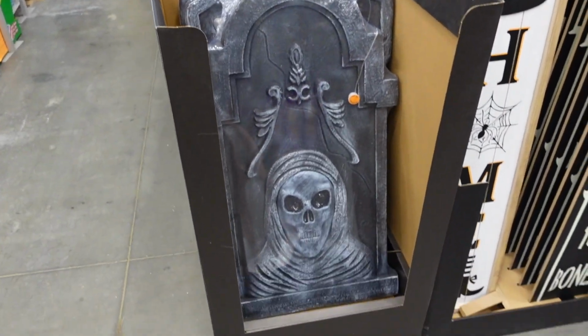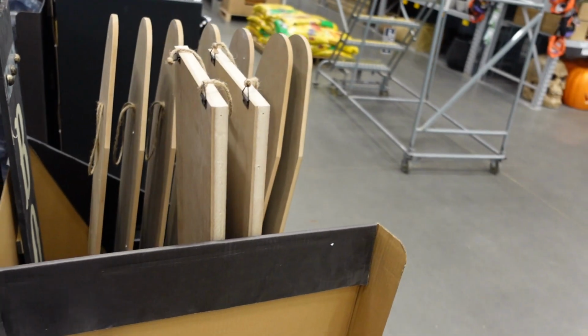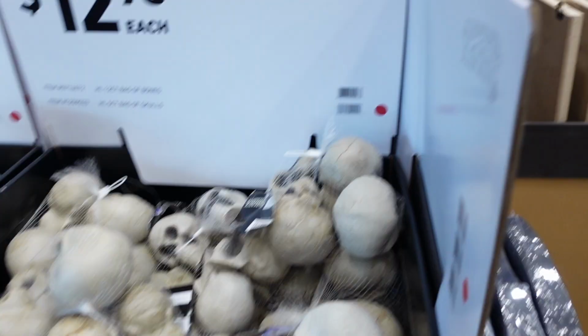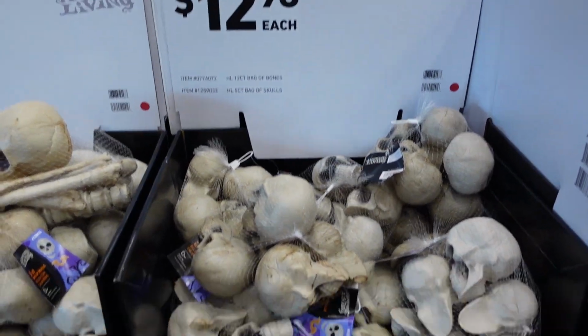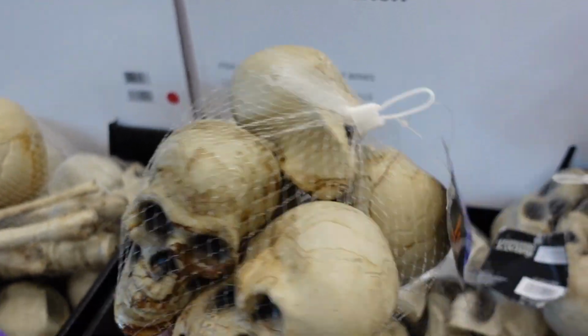$19.98 for the gravestone. I'm not sure if those are also $19.98. Let's see if they have price on the back. Not that I can see. They have skulls here, $12.98 for the pack. How many are you getting in here? Looks like 5 in the pack.